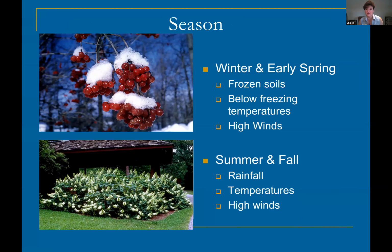Okay, so now the season is very important. So winter and early spring, the soil is still frozen, and so if the air warms up and the wind is blowing over the surfaces of the leaves, it can pull water out and evaporate it. But with the soil frozen, the roots aren't active. They can't pull any water up. So that's why you can get a drying effect, and then also again, below freezing temperatures and the high winds. Now summer and fall, you have rainfall, you have the fluctuating temperatures, the higher temperatures, but then you also have the high winds. So each of those seasons has different requirements for watering, and also different dangers. So if you're aware of that.